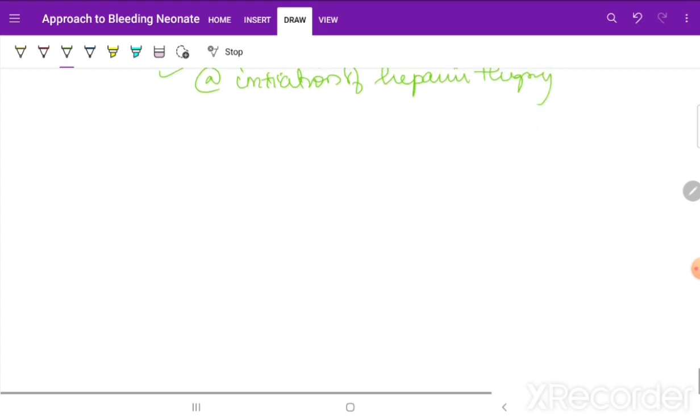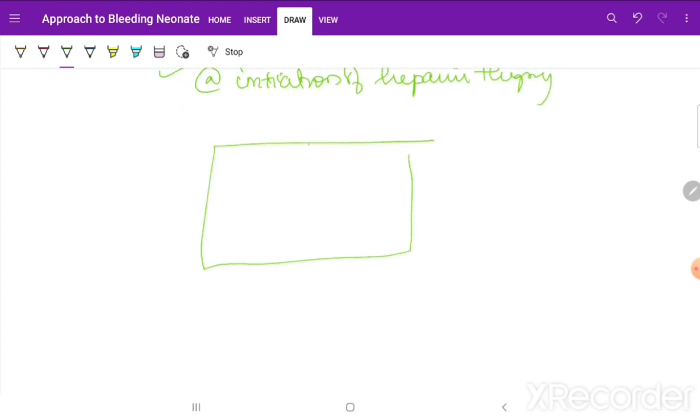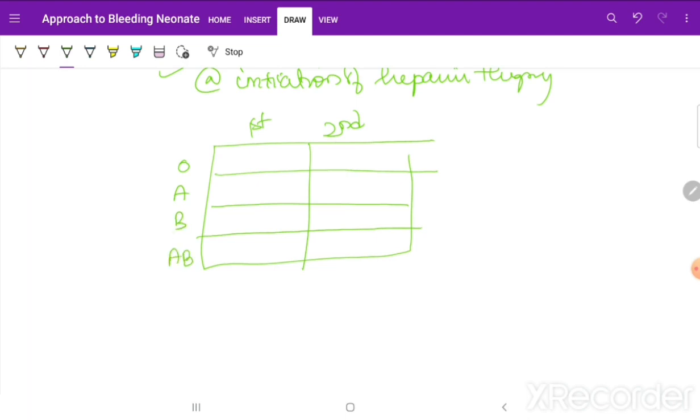So these are a few guidelines for FFP. FFP again, first preference, second preference, for O, A, B and AB. If the baby is O, give O. Second preference can be anything. If A is available, A; B is available, B; or AB is available, AB. You need to remember the basic guidelines of where the antigens are present and where the antibodies are present. Serum, packed cells. So all this is important.